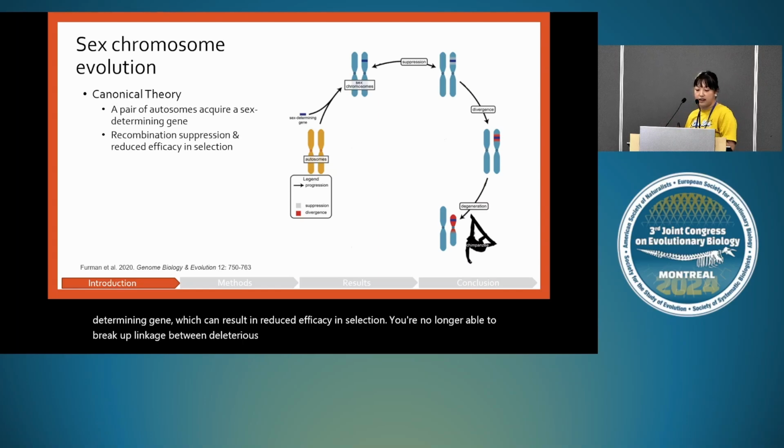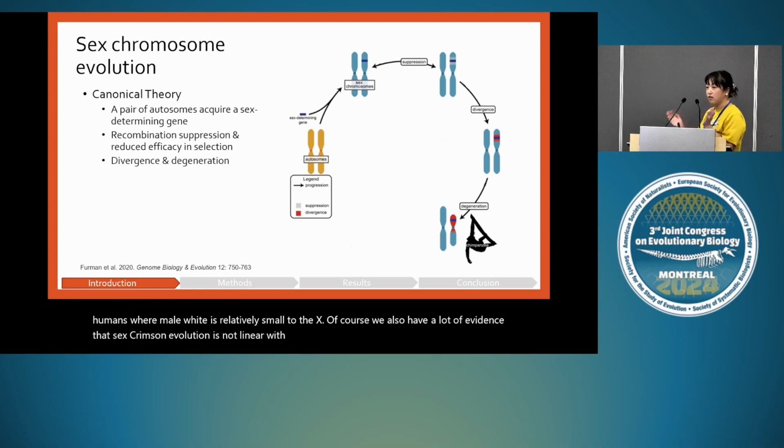And that can then lead to divergence between the chromosomes and eventual degeneration, like you see in chimpanzees and humans, where our male Y is relatively small compared to the X. Of course, we also have a lot of evidence that sex chromosome evolution is not linear with time. And you can get all sorts of things happening.